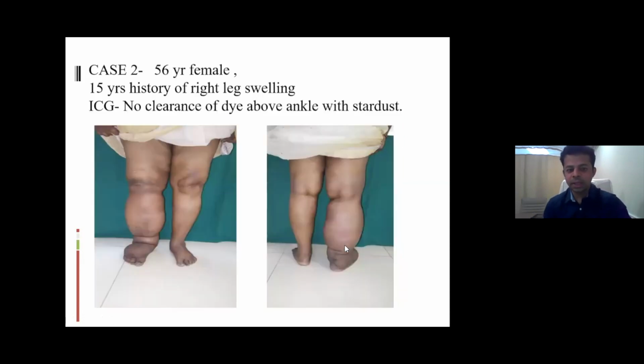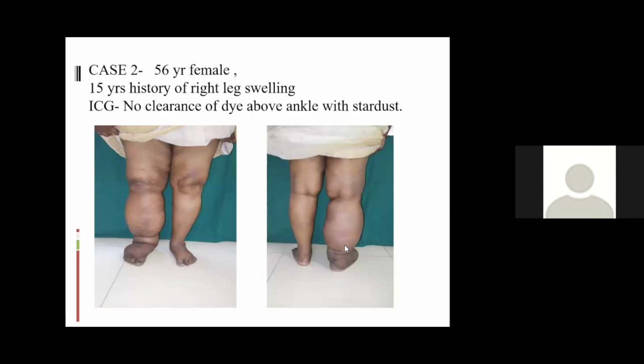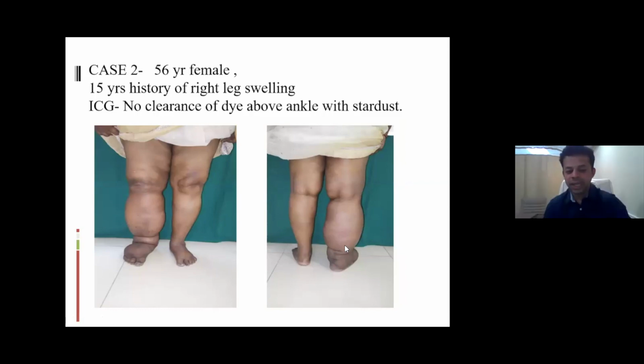The second case, she is a 56-year-old female. She had around a 15-year history of swelling in the right leg. She was a bank employee who was always sitting in the office during working hours, and her only complaint was repeated episodes of pain, swelling, and discharge in the foot. And when we did the ICG, we found that there was no clearance of the dye above the ankle, and it was a complete stardust pattern, a stage 4.